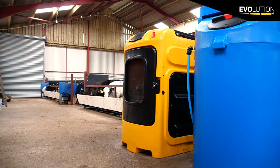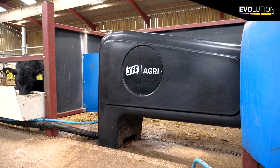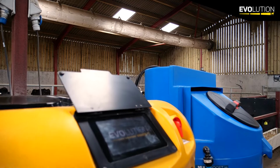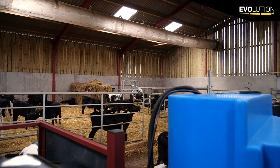I looked at a couple of different calf feeders when I was planning on putting this all together. I kept coming back to JFC. I like the look of her. Everything's quite robust and easily cleaned. She looked fairly simple to use, and that has been my experience, is quite simple to use.